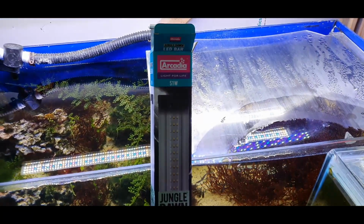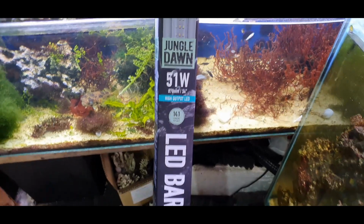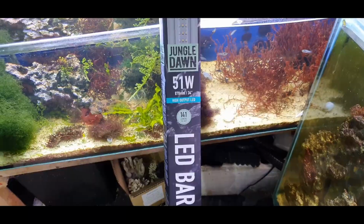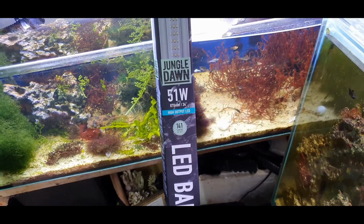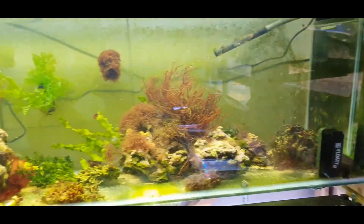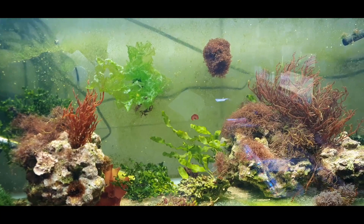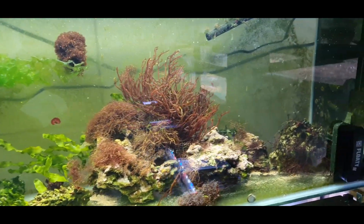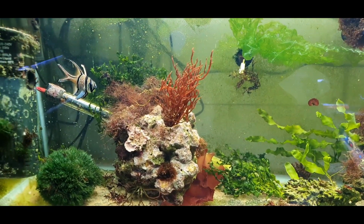The light on this tank is an Arcadia Jungle Dawn, 51 watts. And this is for vivariums or paludariums. Basically, not mackerel algae or aquarium plants. However, plants are plants, okay? So they all require a very similar spectrum, and these lights have amazing ratings in terms of growing plants in paludariums. So I thought, why not stick it on here and see how it does with mackerel algae?